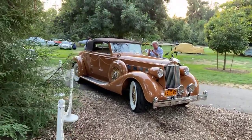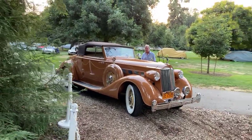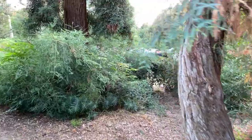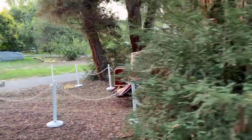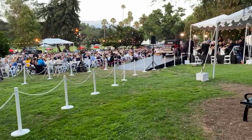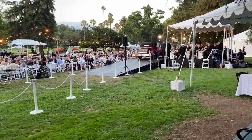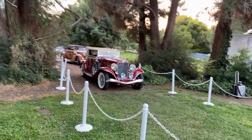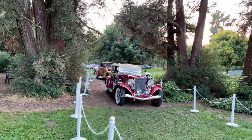I'm going to give you a couple of different views. We can sneak out over here too. I think you can get a sneak peek of the other ones coming. Oh no, too much stuff. All right, I tried. Let's come right on the other side. Get a little different view of the shindig here. I just love the setting.